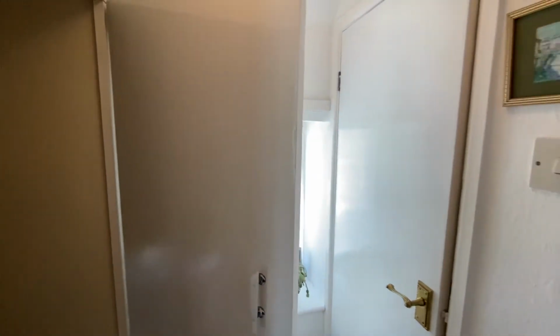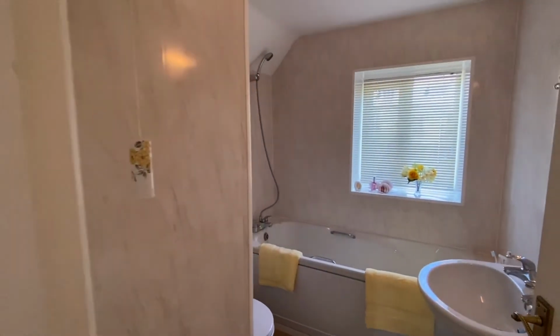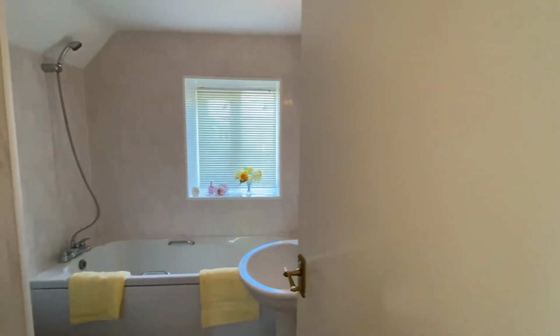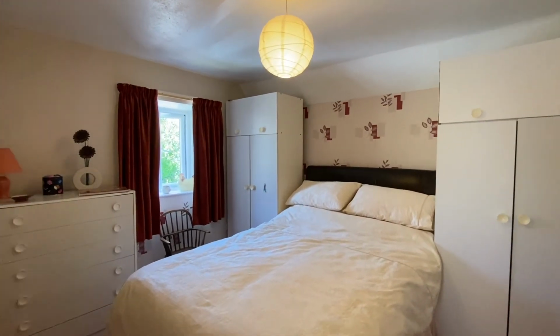Adjacent to the stairs up to the first floor is a storage cupboard, and next to this is the family bathroom. The first bedroom lies next to this.